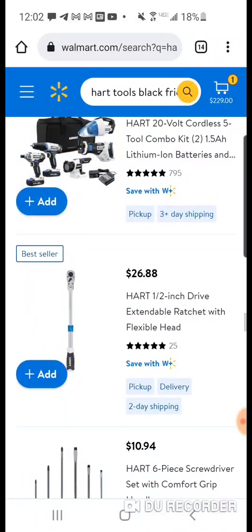Here's that ratchet for $26. You get a flex head too. All right, so 1/2 inch. Maybe the 3/8 was $20, but this is the 1/2 inch extendable ratchet with the flex head.